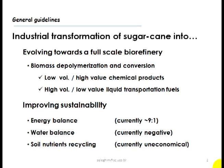Also, we want to do that improving sustainability in terms of improving the energy balance. Currently it's 9-to-1. This is good, but 1 is going to become 0 in some time. Water balance is negative, and recycling soil nutrients. In my opinion, this is a great problem that has been overlooked in Brazil.